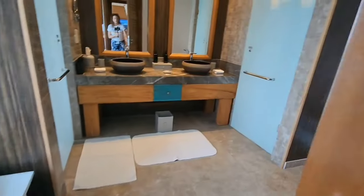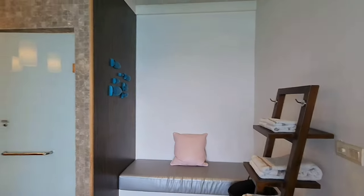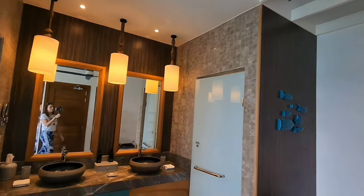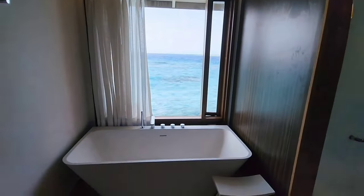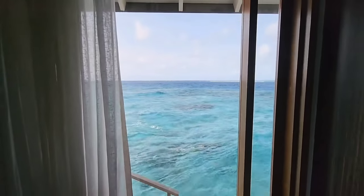The bathroom is plush, airy, and bright. And apart from being thoughtfully designed, is also well equipped with a range of toiletries. The bathtub is strategically placed and offers scenic views of the ocean.